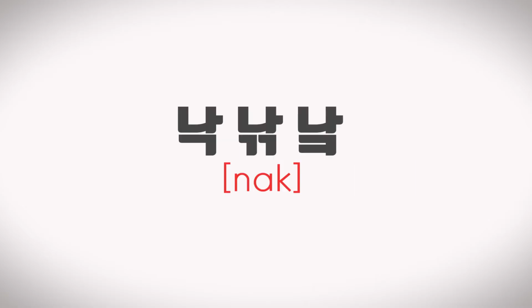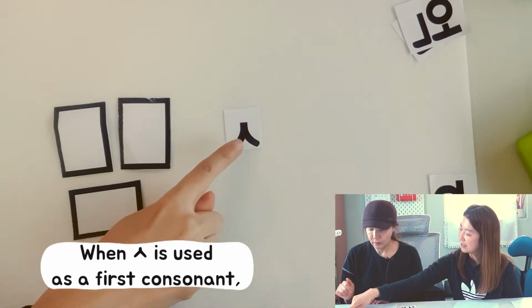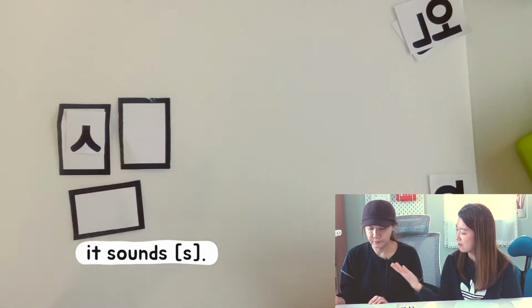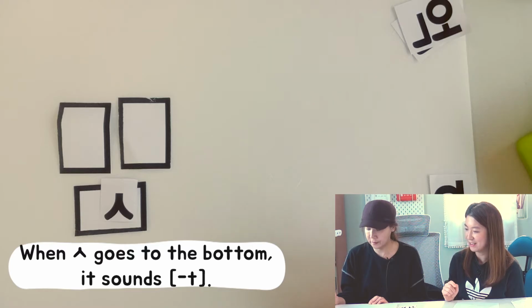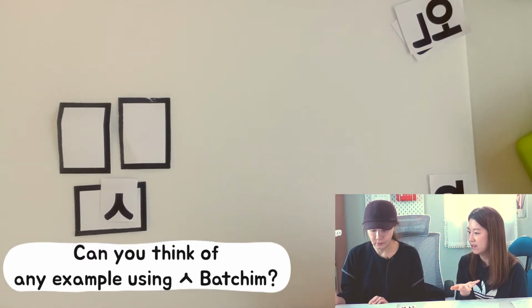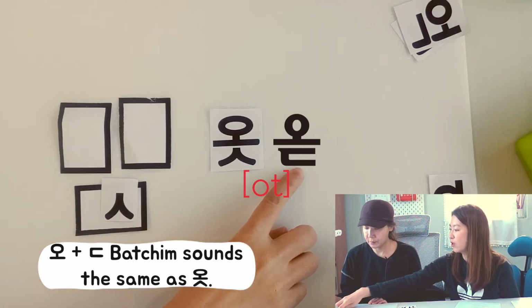낙, 낙, 낙. And the next consonant we'll be showing you is 시옷. When 시옷 is used as a first consonant, if it is placed in here, it sounds like a soft S sound. But when it goes to the bottom, then it sounds like an ut sound. Yeah, it sounds like 디귿 받침. We've already learned that in the previous video. Do you think of any example using 시옷 받침? 옷. 옷 means clothes. So 옷 plus 시옷 받침 is 옷. And 디귿 받침 옷 sounds like 옷.